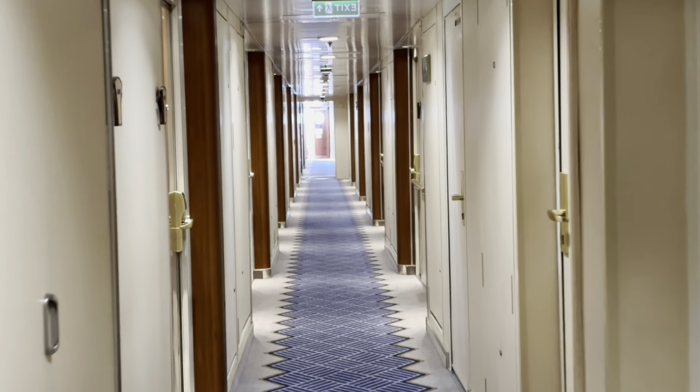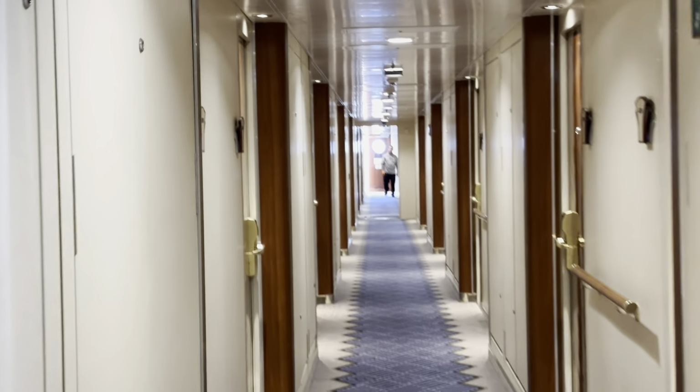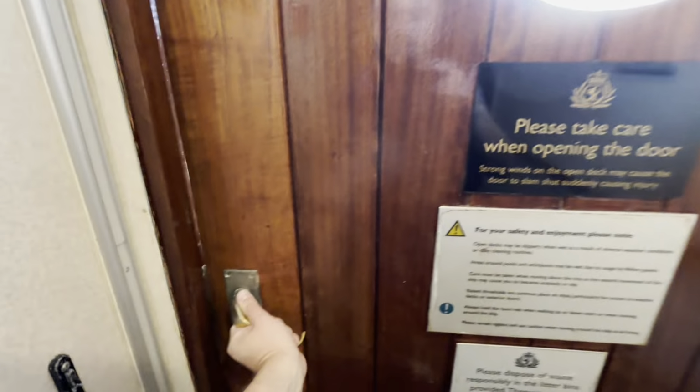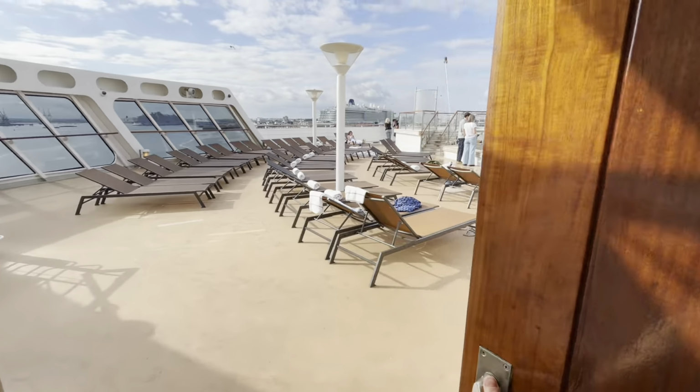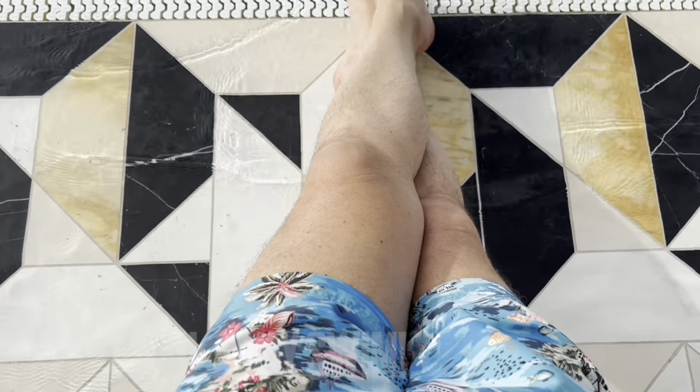And by my reckoning, I should be able to head out to the open deck from deck 6 as well. Let's see. Oh, yes. Oh, this is handy, isn't it? Is that time, folks? It definitely is. Oh, the bitchy bobs are out. We got this. It is heated, yes. Straight in. Oh, that's great.